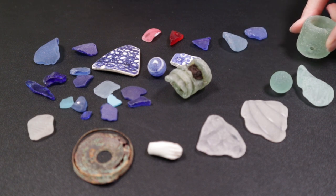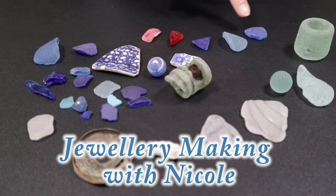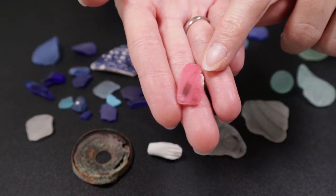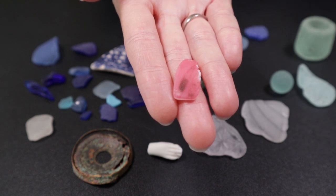If you're wondering why these pieces are sitting here, I've already pre-drilled them and I'm going to make some jewellery with them. Now this piece is really cool. Flash glass has two layers. Now this one must have a little gap because now there's some sand trapped in between the layers.